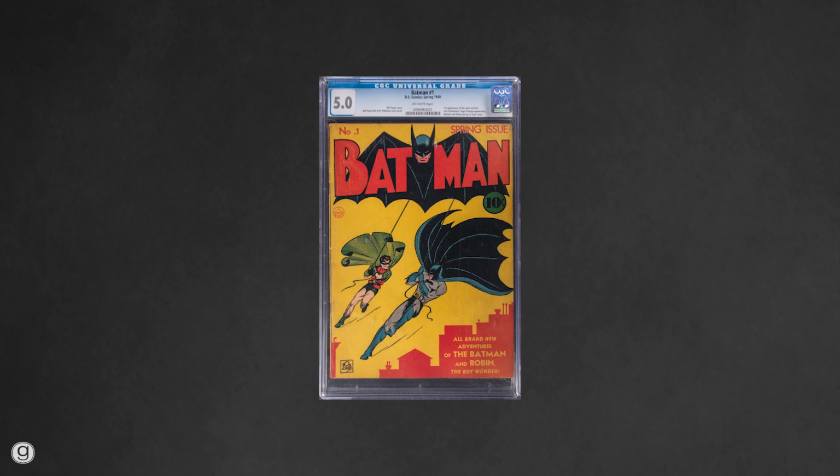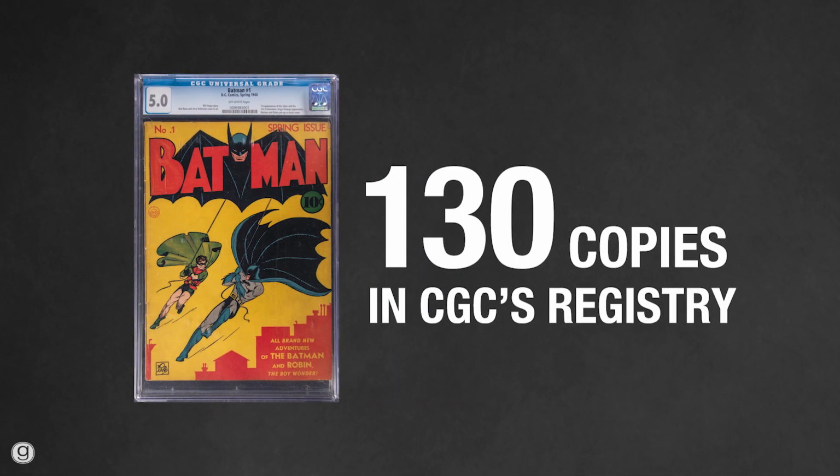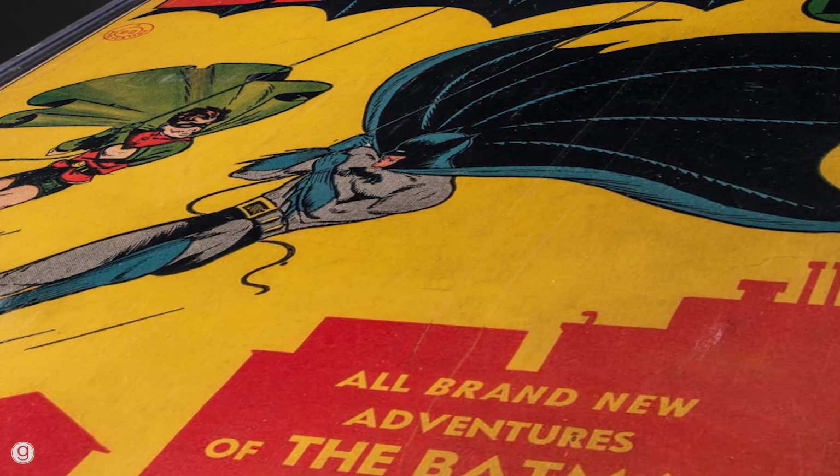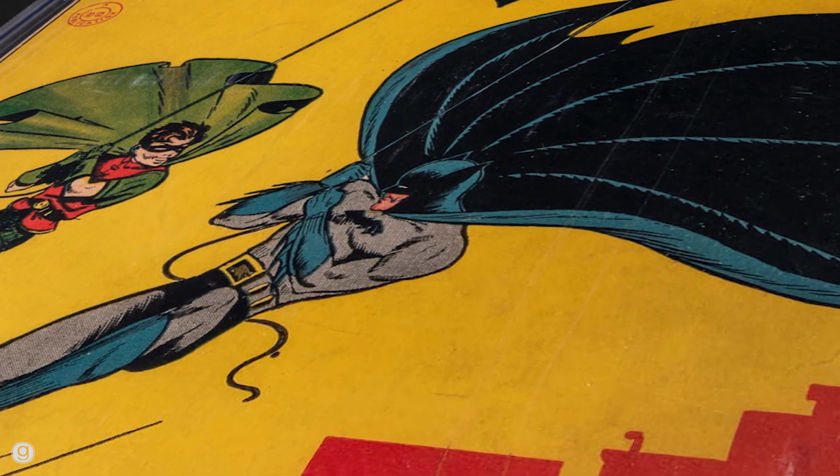And as for Batman #1, believe it or not, they're even more rare. There are only 130 universally graded copies of Batman #1 in CGC's registry, making them even scarcer than one of the most coveted cards in the hobby.